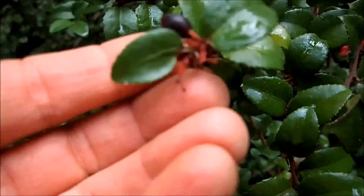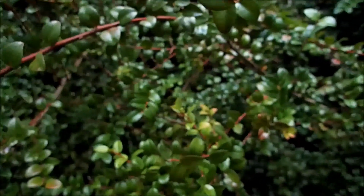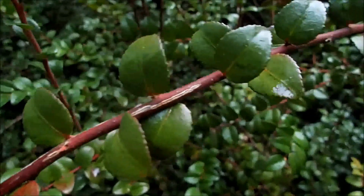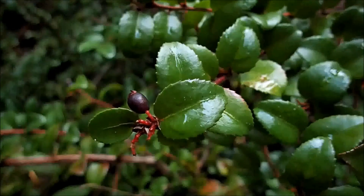These plants are missing some of their berries, and there's very few left now. A little late in the season for them to be eating these, but this is not necessarily new sign. Could have been done a couple months ago.